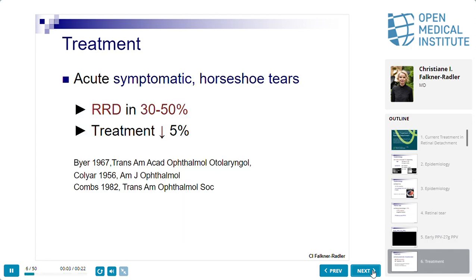So regarding the treatment, there is one type of tear. It's a symptomatic horseshoe tear you have to treat, because if you don't, you get a detachment in 30 to 50%, and with laser treatment, it's only 5%.